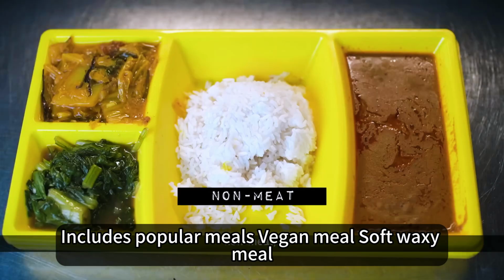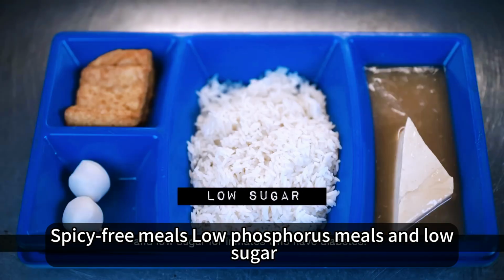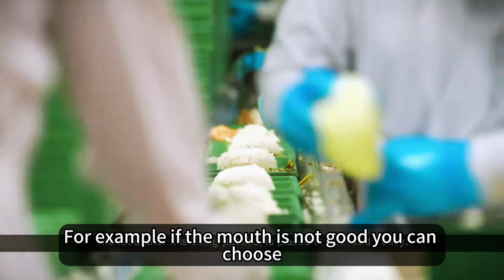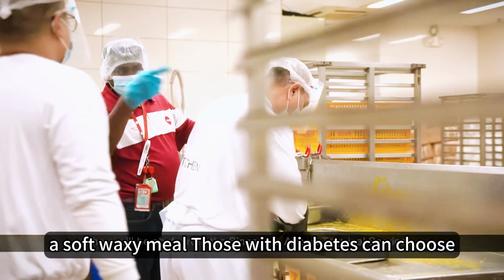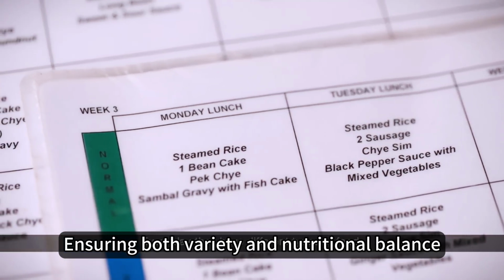Options include popular meals, vegan meals, soft waxy meals, spice-free meals, low phosphorus meals, and low sugar meals. Prisoners can choose based on their own preferences and physical condition. For example, if the mouth is not good, you could choose a soft waxy meal. Those with diabetes can choose a low sugar meal.